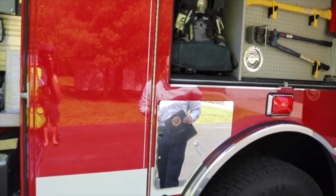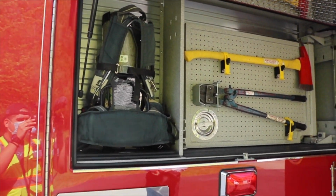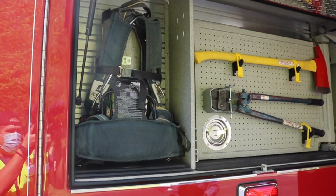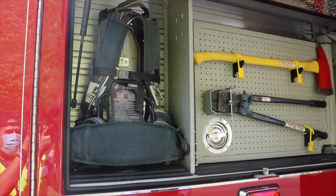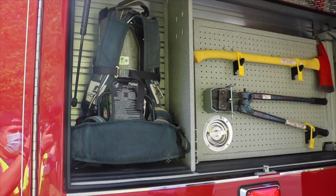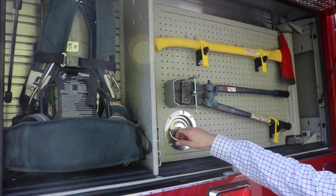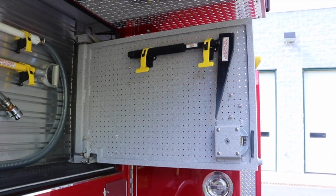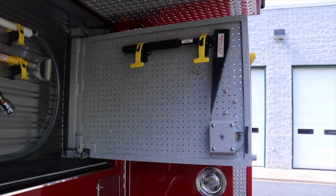Moving down to our middle compartment above the wheel well on the driver's side, we have an air pack for the driver, or just a spare air pack for a person that may arrive on scene. We have a swing-out tool board, which has a pickhead axe and a set of bolt cutters on the front. And then when you open the tool board on the back side, there's a duckbill lock breaker.